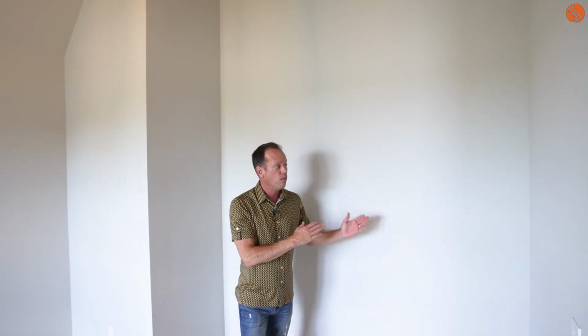Feature number one is here in the study that's right off the front entryway. I just want to show you something really cool about how we set this up. This particular layout has a notch in the wall right here in this wall that's on the same side as the kitchen in the home.